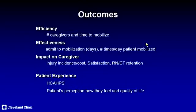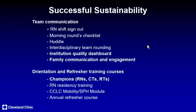Efficiency, effectiveness, impact of the caregiver, patient experience, and how do we plan to be successful at this? We've got a variety of ways of team building or team communication, and also along with orientation, because we've certainly had some of this equipment, but it's not being used. It's collecting dust. So having a structured program in place to apply to their practice.